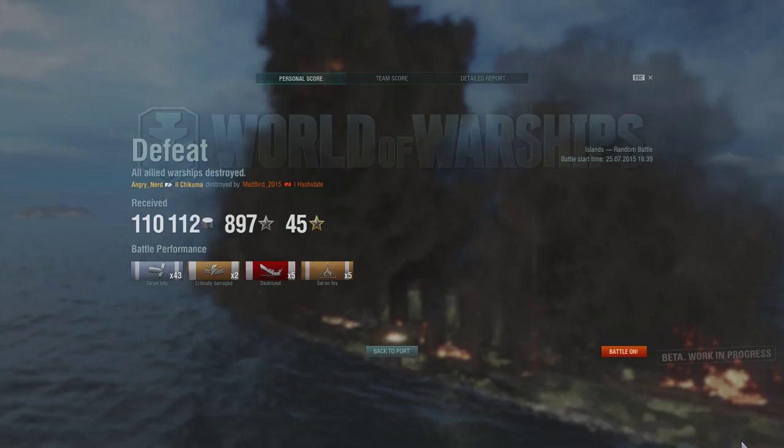So, yeah, I do like the Chikuma better than the Chester. I like the firing range of the Chikuma's guns. It has a couple more howitzers than the Chester does. And it's just a tad bit faster than the Chester. So that's why I like the Chikuma better.